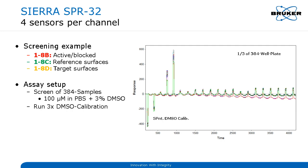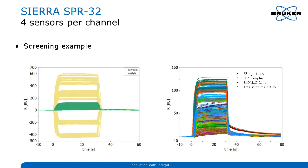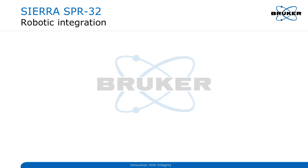So we were running three times the DMSO calibration curve at the beginning, in the middle, and at the end of the whole plate. In total, it takes close to 3 hours to measure 384 samples. And if you want to increase that throughput, you can just hook up a robot to this system.